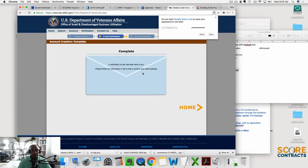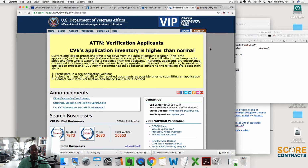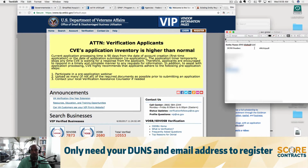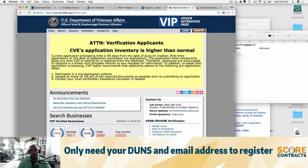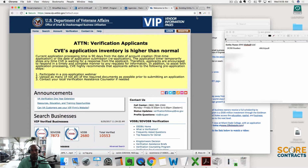Okay, so complete verification email has been sent. Fantastic. And then we need to just confirm it. All right, so now we've registered. That was easy enough. Anyone could do that. Just need your DUNS number, email address, set you up a couple security codes, security words, and your password. Now, let's go in and verify it.